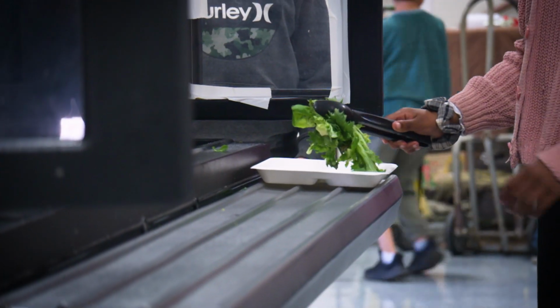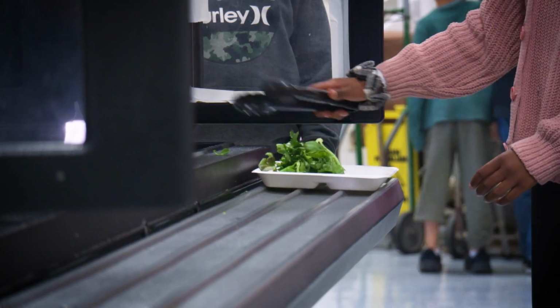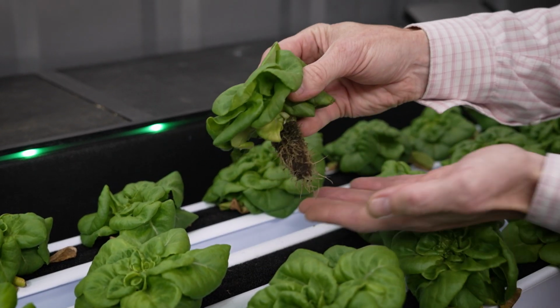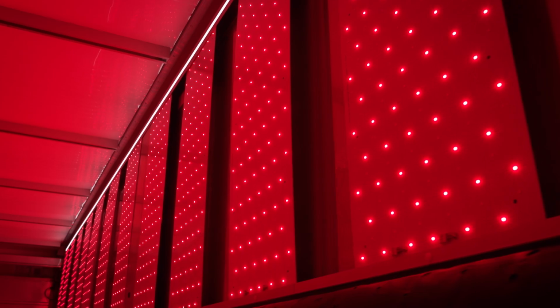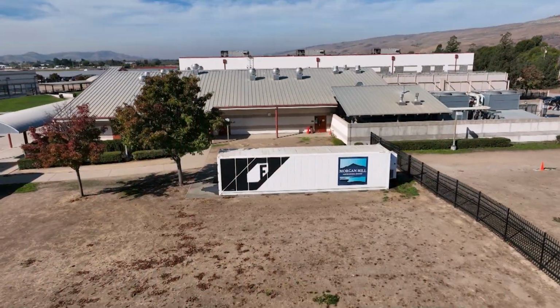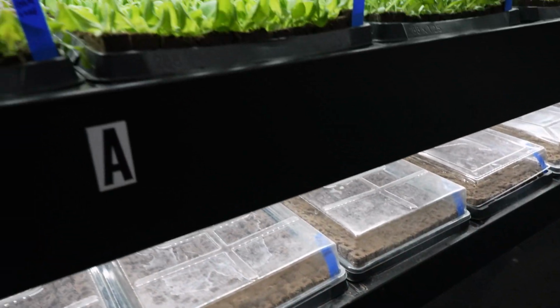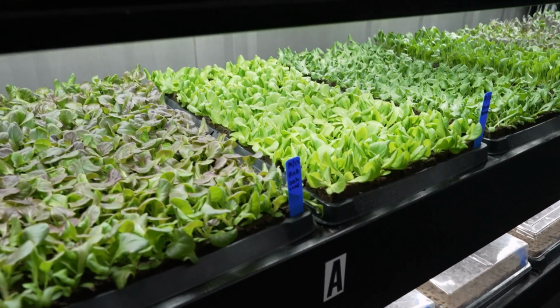Providing students with real, fresh-grown, nutrient-dense produce is pivotal to the learning. Michael Jochner admits it's a very unusual way to farm, but says that technology and this shipping container are key to meeting the green salad lettuce needs for students in the Morgan Hill Unified School District.